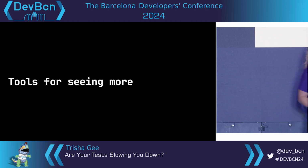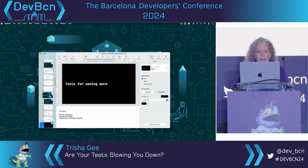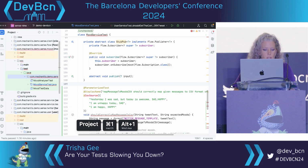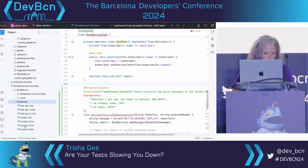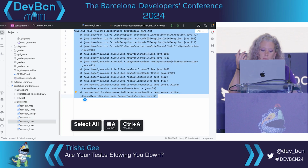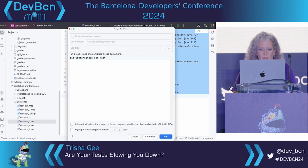And I want to show you a couple of tools for seeing more when you are troubleshooting tests. For example, inside IntelliJ IDEA, let's look for a stack trace. Hold on. Let's say that you get a stack trace in CI or production. Let's see what we've got here, scratches. One of these somewhere, there we go. If we've got a stack trace and we copy it from some log file somewhere, you can use analyze stack trace or thread dump, and I can put it in here. I copied that.